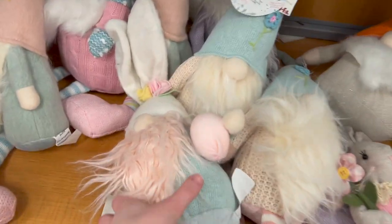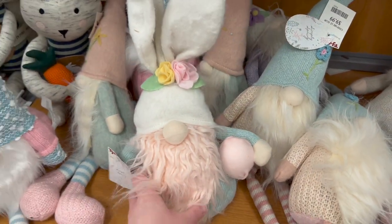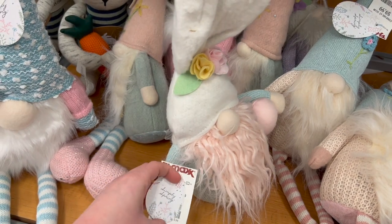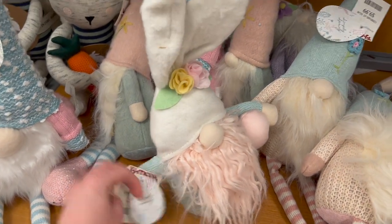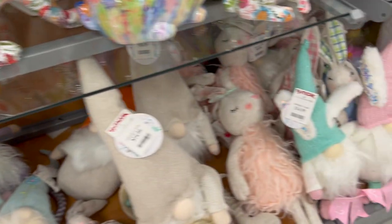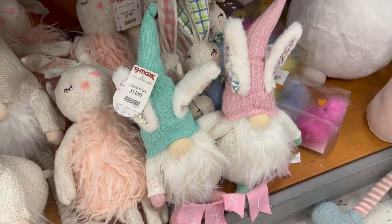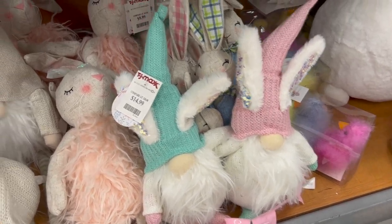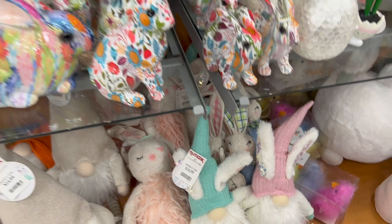I especially really like this one with the bunny ears holding the little egg. This one is gonna be, let's see, this one's $9.99. I think that one's really cute. And then they've got these over here that have the glitter ears with the little banner that says Easter, and those are gonna be $14.99.